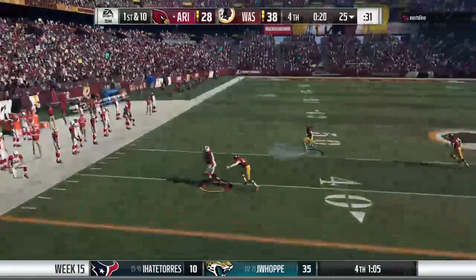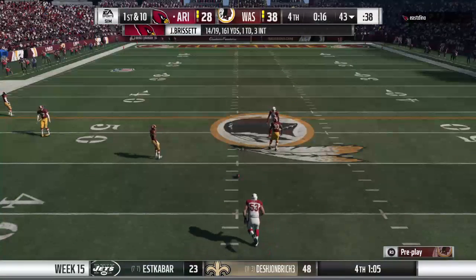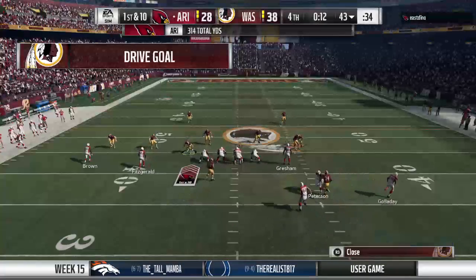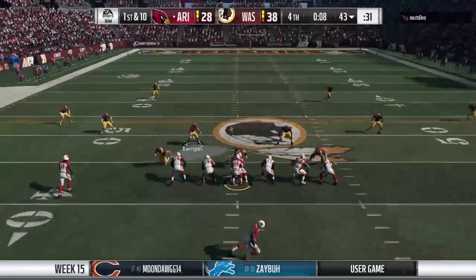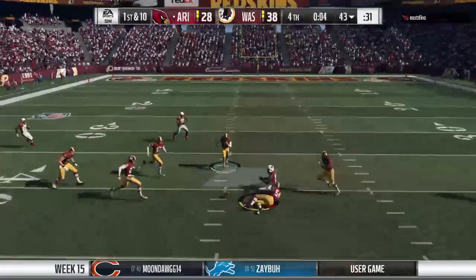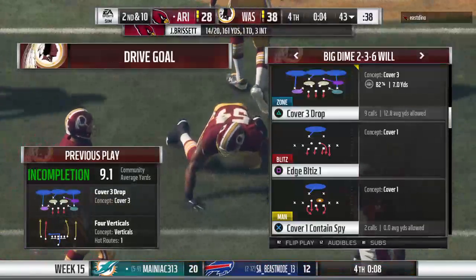Trying to shake off the interception. He'll look to throw. It's caught left side by John Brown. He goes for 18 there as the drive will continue. Here we go. Here's Brissett. And that will be incomplete. 4 ticks left here on the clock.